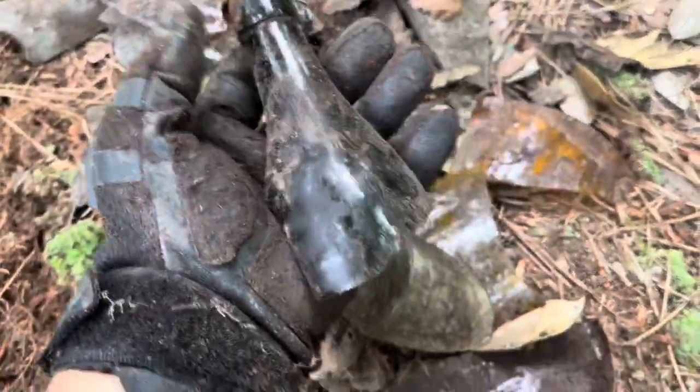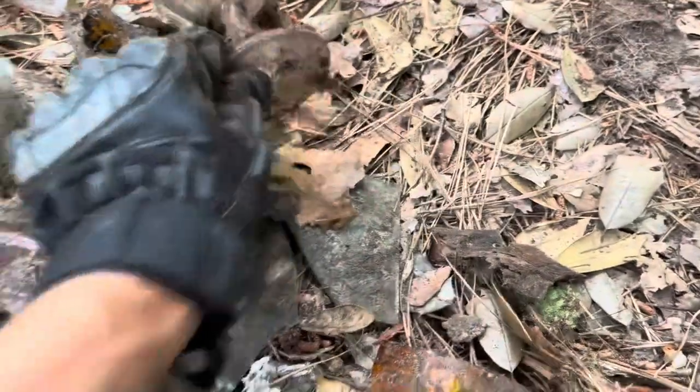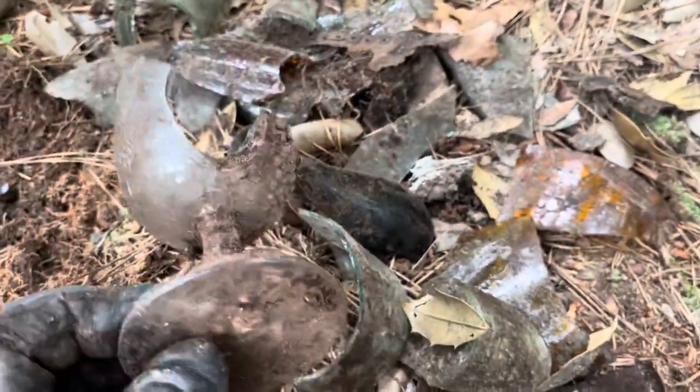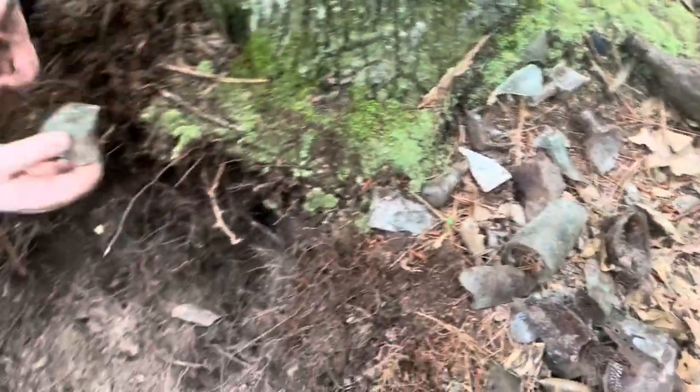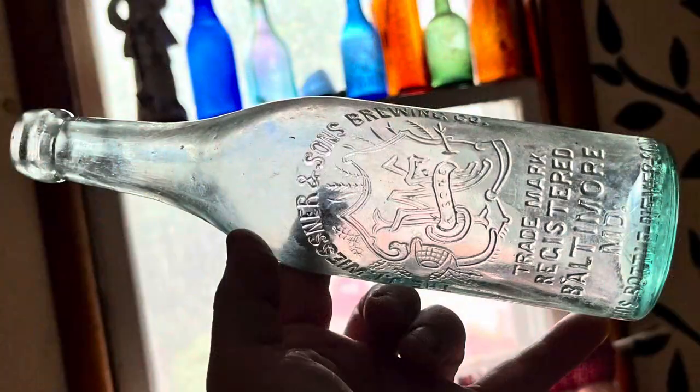Here was a freaking green one, dark green one. Iron too. This goblet right here is absolutely beautiful and purple. Guys, this blob piece. Yep. There's going to be a lot more right here. But Baltimore Brewing Company. All right, I'm going to make a little trip back to the car. I'll be right back.